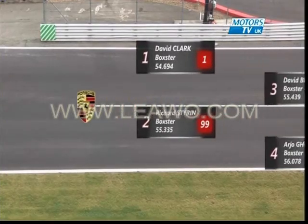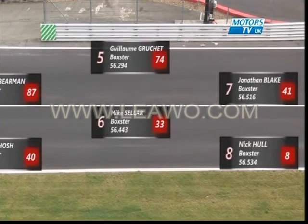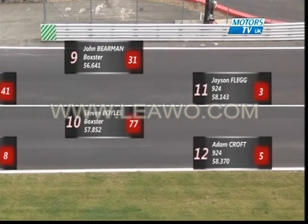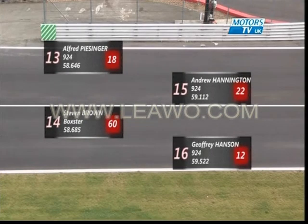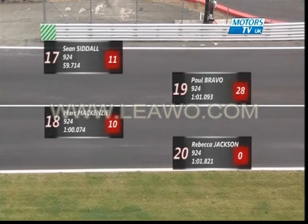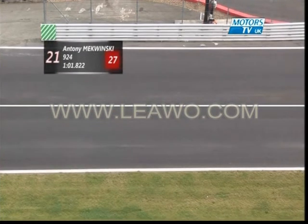The grid for race 1, Dave Clark and Rick Styrin on the front row, then David Bierman and Arjo Josh, Guillaume Gruchet and Mike Seller, Jonathan Blake and Nick Hull in 8th place. 9th is John Bierman, then Stephen Boyles from Jason Flegg and Adam Croft. Alfred Piesinger and Steve Brown on row 7, then Andrew Hannington and Jeffrey Hansen, Sean Siddle and Mark McKenzie row 9, then Paul Bravo and Rebecca Jackson, Anthony Mekvinsky at the back of the grid.